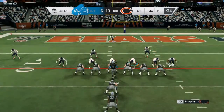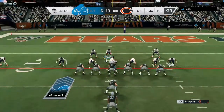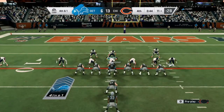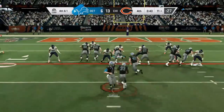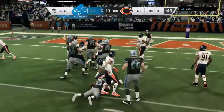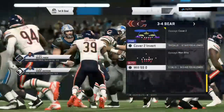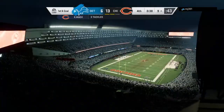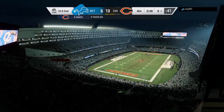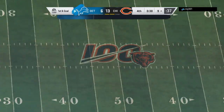Down 7, and they've got to go for it here on 4th down. 59 mark, check. Here we go with Johnson. And he will have the first down inside the 10 to the 9-yard line. The Lions quickly now going to use the last of their timeouts as they stop it here with just under 40 seconds to go in the game.